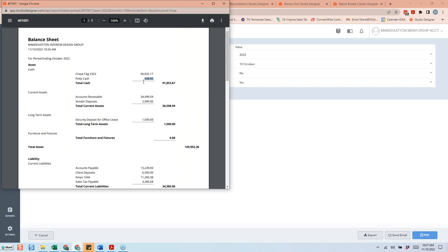Oftentimes people don't babysit that, but it's still part of your financial picture, especially for those of you that have the larger companies and keep a little more cash. Okay, so I watch that. I make sure that that's reconciled. In this case, I happen to know that it is, and you're reconciling it based on the receipts.